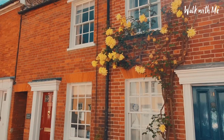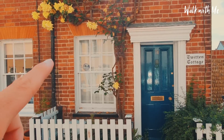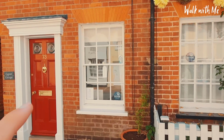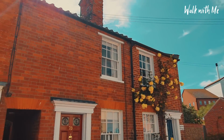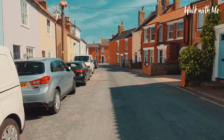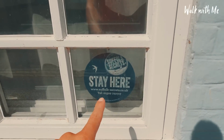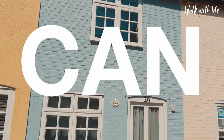Again, I'm going to keep pointing these out because you see so many of these little cottages and they've all got these stickers in the window. Stay here. Stay here. And there are so many that you can come and stay in Southwold. You can stay in the heart of the town or you can stay on the seafront. Again, I was saying about how many times you'll see this sticker in so many different little cottages in Southwold.